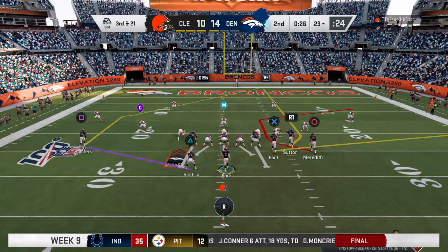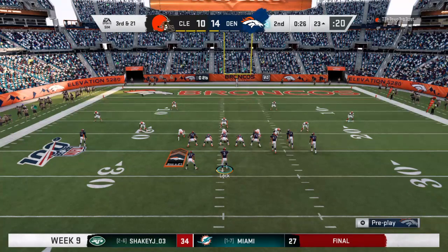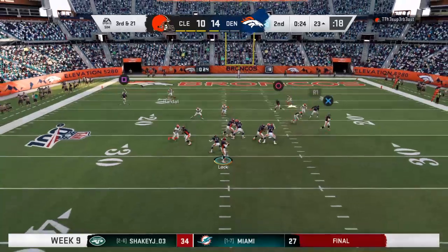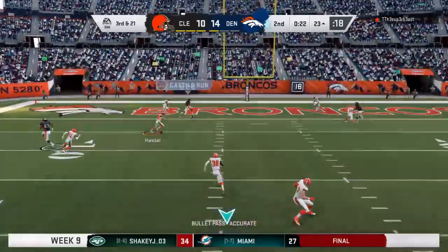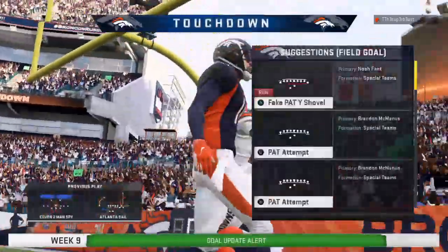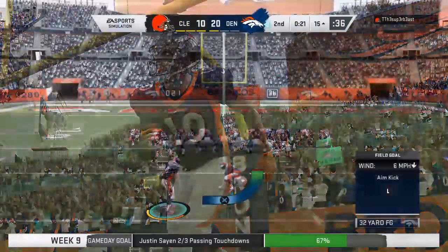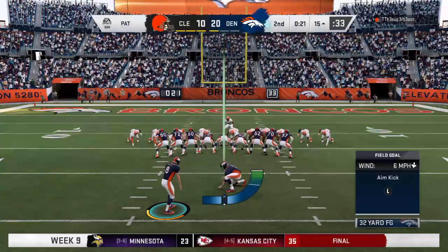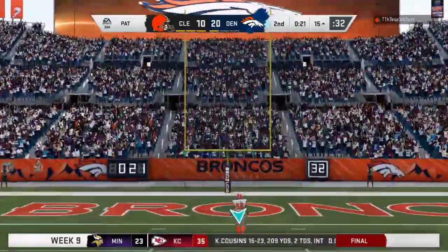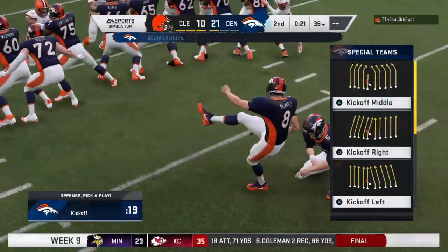An incomplete pass on that last play, and that means they'll need to come up with something here on third down. On third and long, it's locked. And caught by Sanders. Touchdown, Broncos. Emmanuel Sanders with his second touchdown of the game, 4th of the year. And the Broncos push further out in front. McManus's point after is good, and that makes it a 21-10 game.